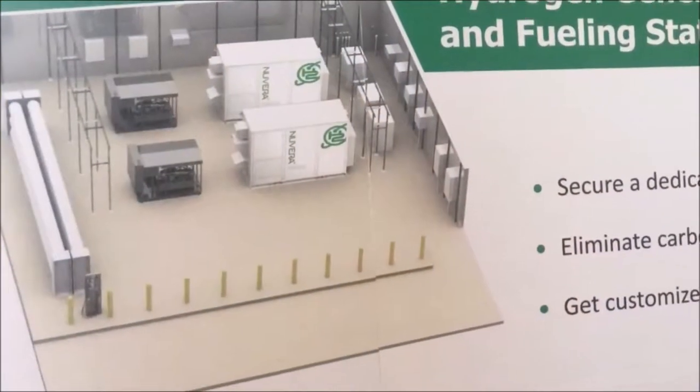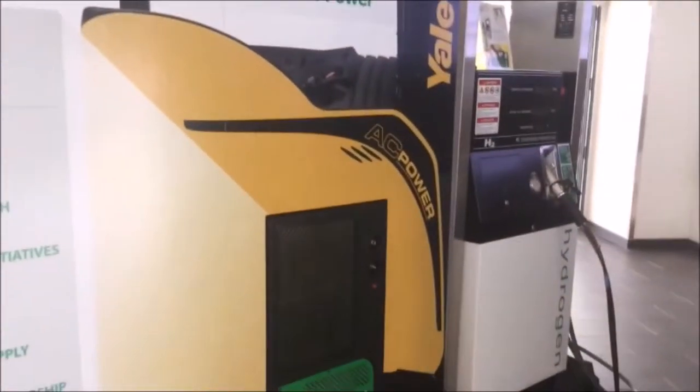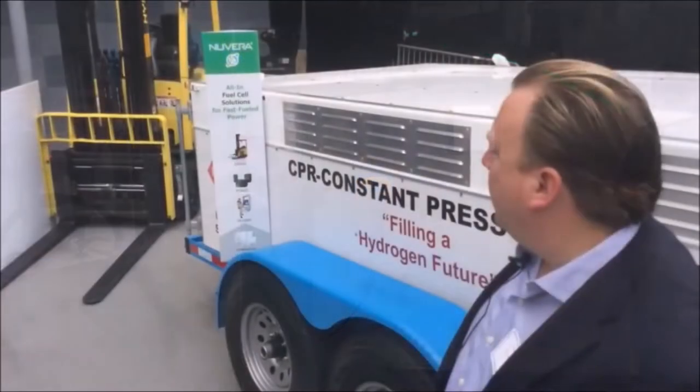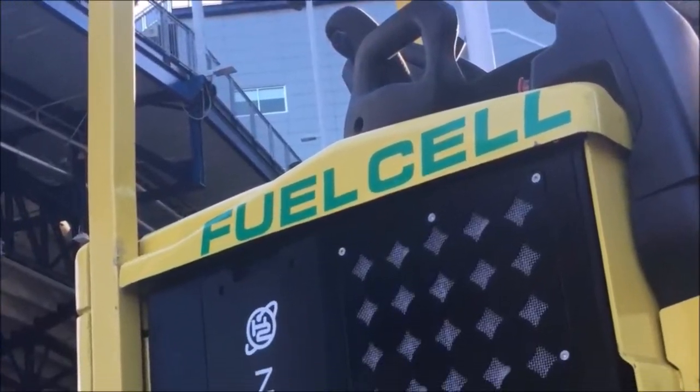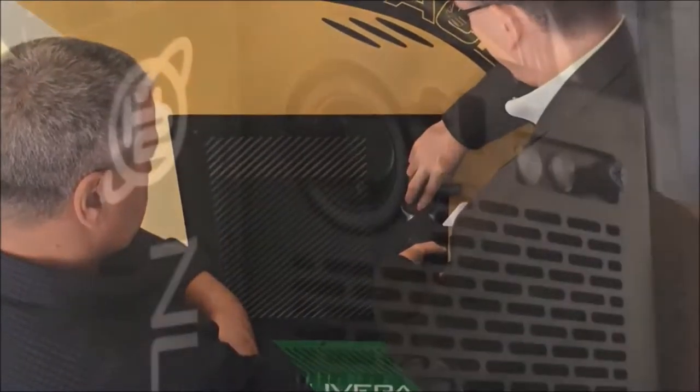NITCO Innovate really highlights that hydrogen solutions for materials handling equipment are ready now, with multiple offerings available through Hyster and Yale, two of the world's leading lift truck brands. These offerings include on-site hydrogen generators and fueling stations, smaller scale hydrogen electrolyzers with dispensers, mobile hydrogen refuelers, and fuel cell systems for counterbalance forklifts, narrow aisle lift trucks, and motorized hand trucks.